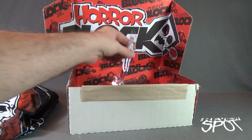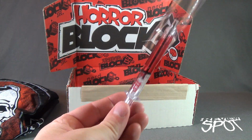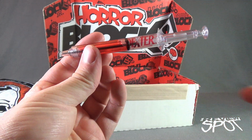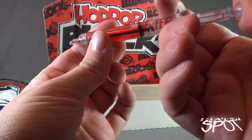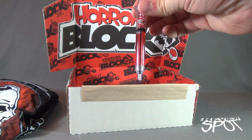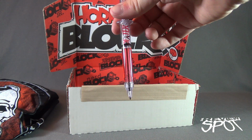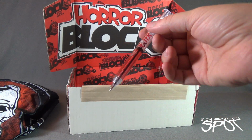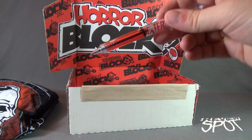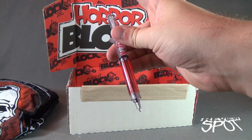Let's see what else is in. We have a syringe, which appears to be a pen. Oh, it's also from Dexter, a show that I'm actually watching now. I'm into season 4 right now. And yeah, that's a fun little trinket considering I've just now gotten it. I love Dexter, by the way. Dexter is so awesome. You can even see the little liquid inside there. Very, very cool.